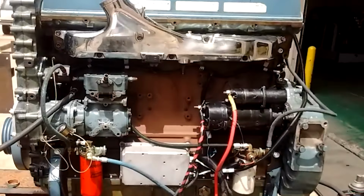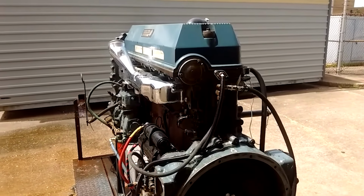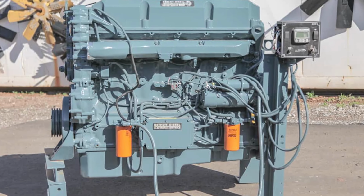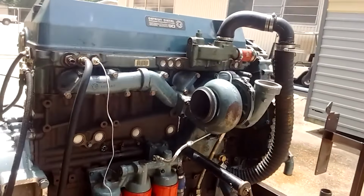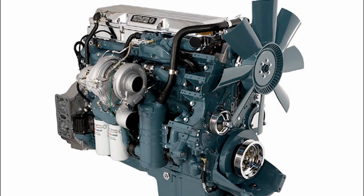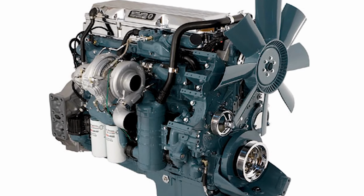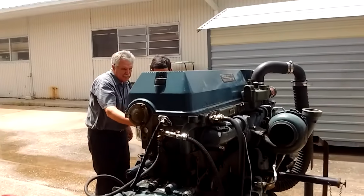Early models had cold start issues, recurring oil leaks, and were known to eat bearings once you passed the million-mile club. And when the EGR system came into play later on, mechanics had plenty to complain about. Still, the Series 60 dominated for 2 decades straight and helped push the industry into the modern era. It was efficient, intelligent, and tough. And if it didn't leak oil, was it even a Detroit?